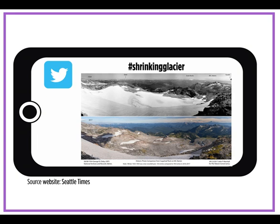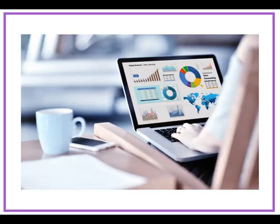Michaela is posting pictures of Mount Rainier from 50 years ago next to pictures taken now on Twitter with the hashtag Shrinking Glacier to show how the glacier is shrinking and changing the rivers, rocks, and minerals on the mountain. With this evidence, Michaela can now write a report to share on social media and in journals with other scientists.